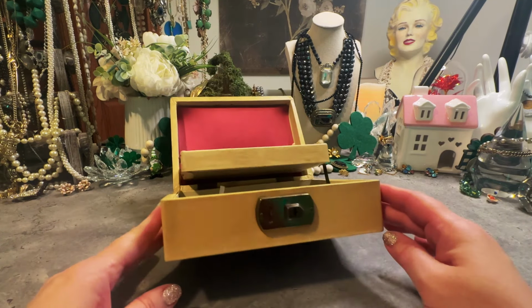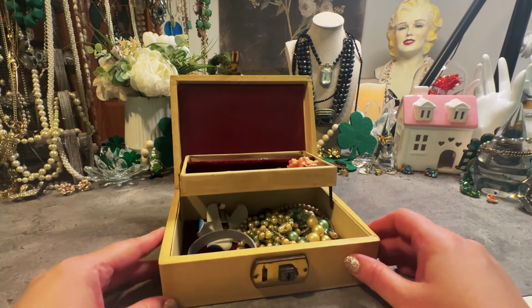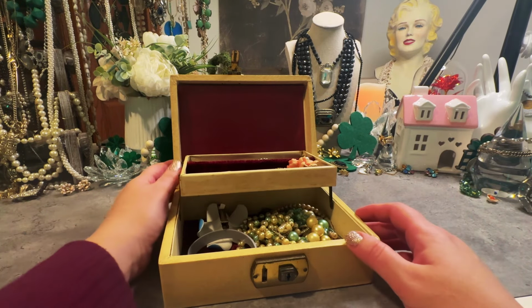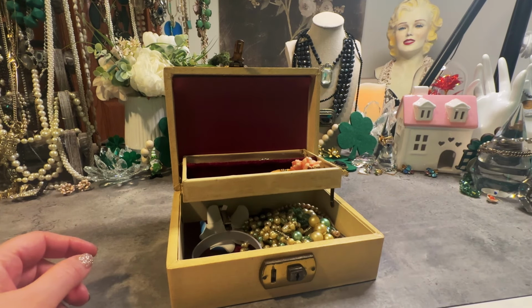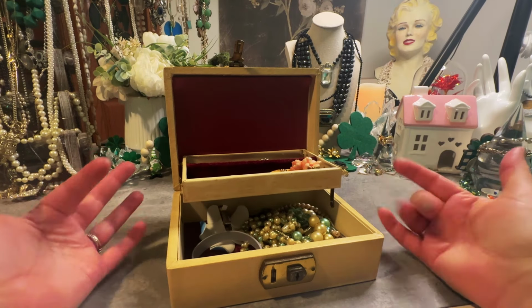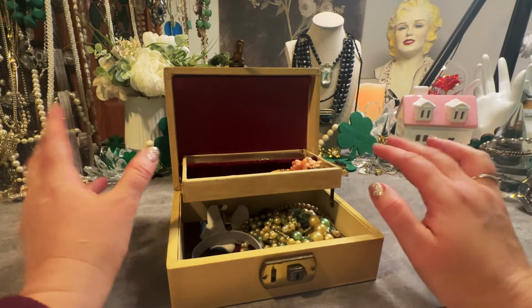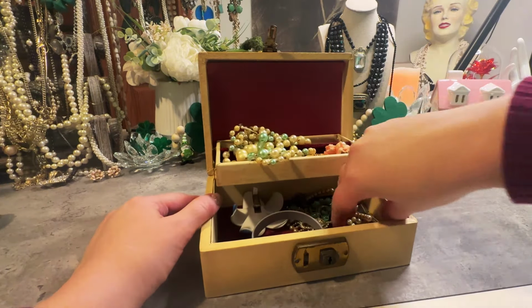So this one I got in a lot, so it came to about $5 or so, maybe less, from an auction, and I've been picking these up. Now I'm driving quite far to get these, but that's okay. It's worth the drive if you have a big amount of stuff that you're picking up. So okay, let's dig this out and see what's in here.